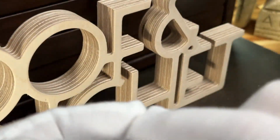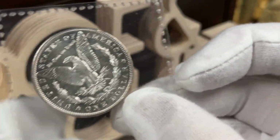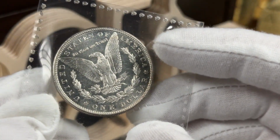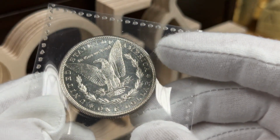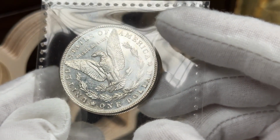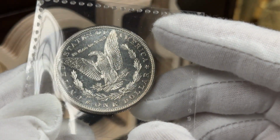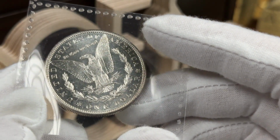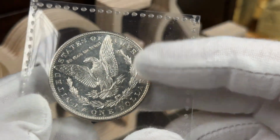Like the 1885 Carson, this is a gem of a Morgan and deserves a deep mirror proof-like designation and a grade of mint state 65. At least a 65, but that flatness in the hair might keep it from grading higher. And there we have it. We'll check back with these beauties when they return from grading and see how we did.